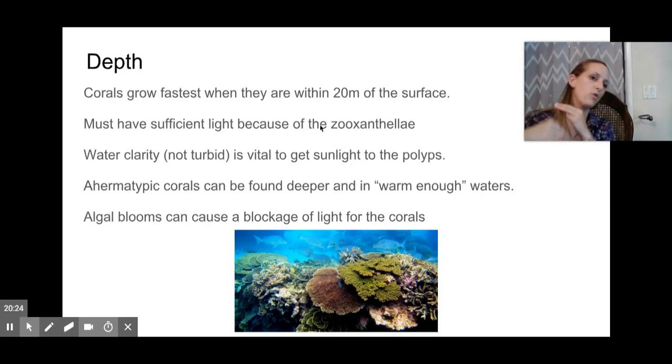So coral reefs will really not grow in an area that's by runoff, because that will definitely increase turbidity. If we have more sediment in the water, or it's more cloudy, it's more turbid, it's going to decrease sunlight penetration and therefore decrease photosynthesis.